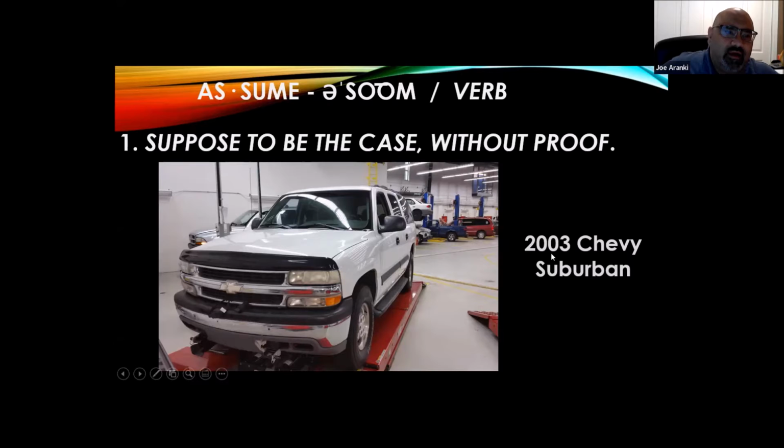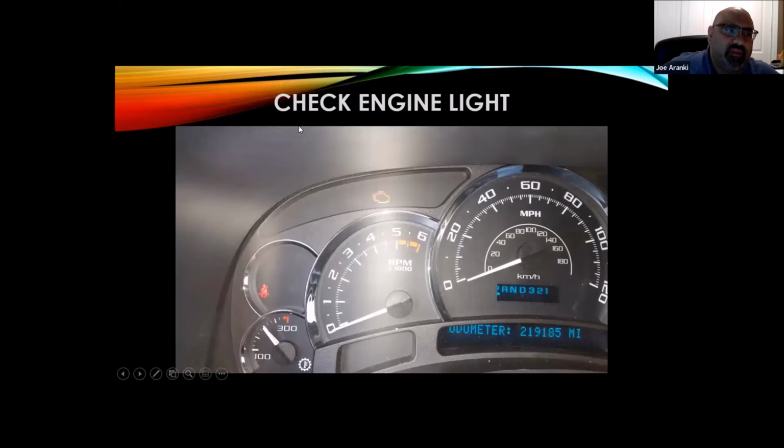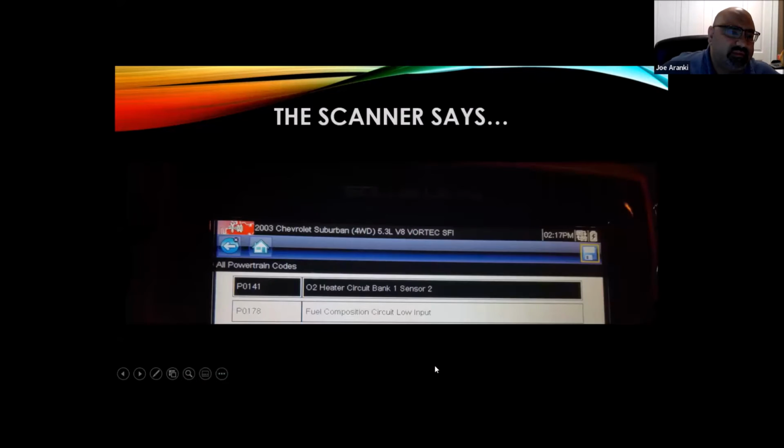It's a 2003 Chevy Suburban, and the problem with it is there's a check engine light. So obviously you hook up the scanner, and there are two codes: an oxygen sensor heater circuit code, bank 1, sensor 2, and then a fuel composition circuit low input. Now, although I just told you that traditionally you don't grab the codes and then start replacing things, this is a heater circuit code.